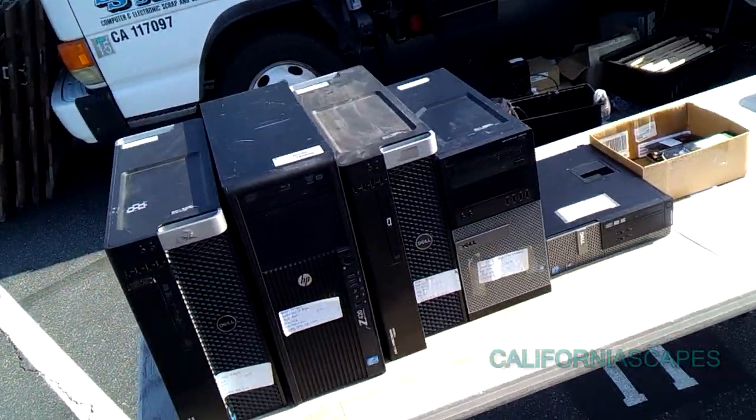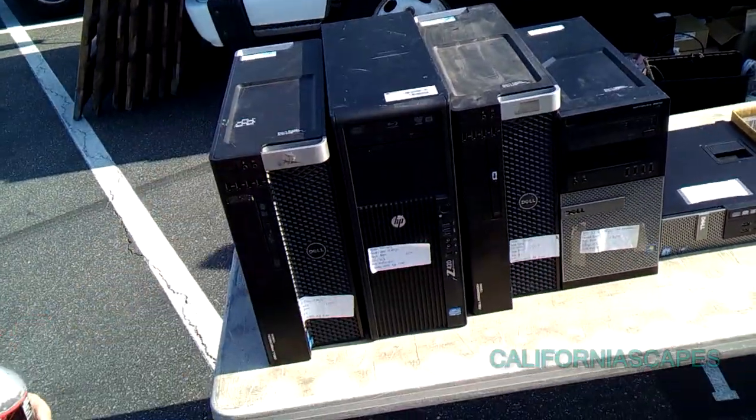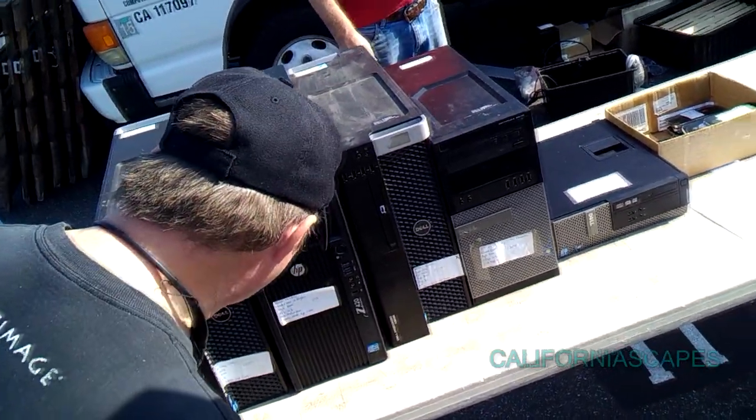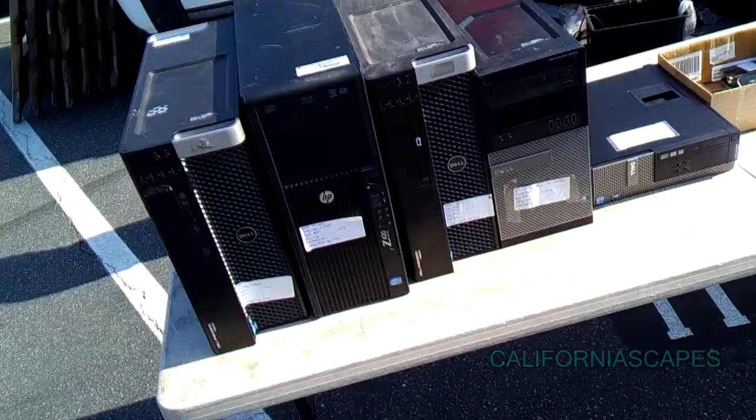On quad cores. This is what I use at work. These are nice. I think it's got 16 gigs. Yeah. Exact same thing I use at work.